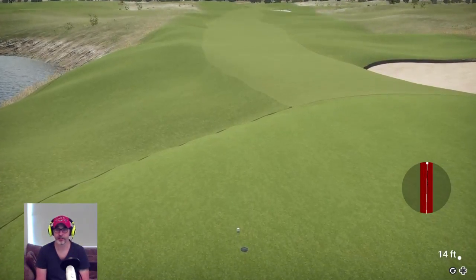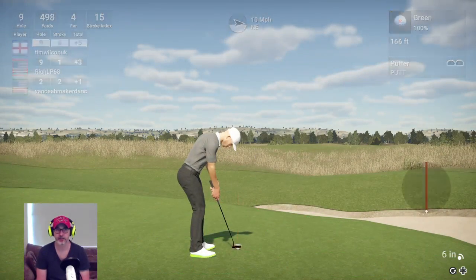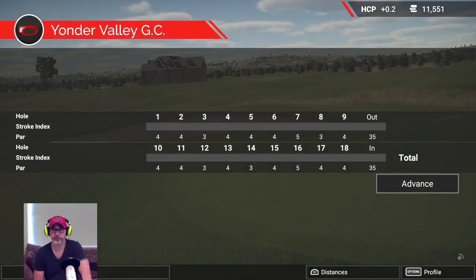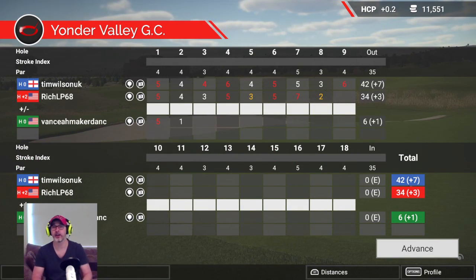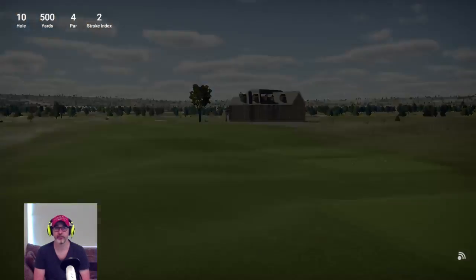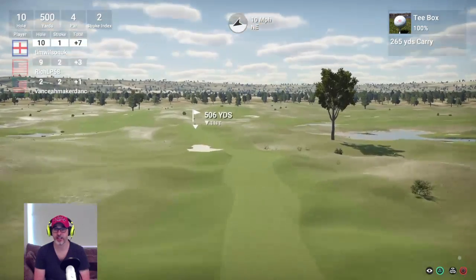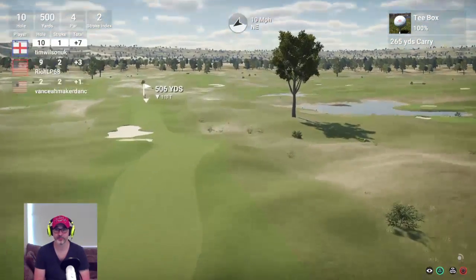No, and that's going to be another bogey, unless that rolls back, which it won't do now. That's going to be a... In fact, I think that's a double. In fact, I know that's a double. So I'm now 7 over through 9. This is by far the worst round of golf I have ever played. So if you're watching this and you're witnessing this, it doesn't happen very often. Thank goodness.